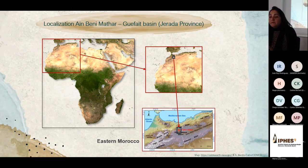The area of work is Eastern Morocco. Eastern Morocco is a political area, a region, like our region here in Spain. It's located just on the border with Algeria, but from a geological point of view, for the reconstruction of the paleoecology and the human occupation, we are in the high plateau basin, and the frontier is political, for sure. But it's the same geological and geomorphological area in both countries. We have colleagues that are working in very similar conditions to ours on the other side.